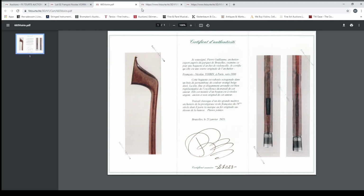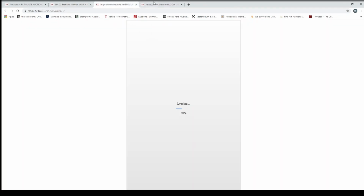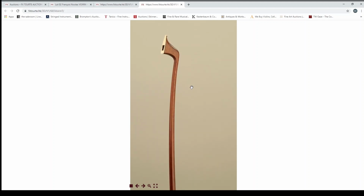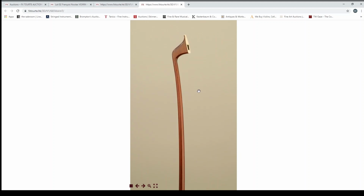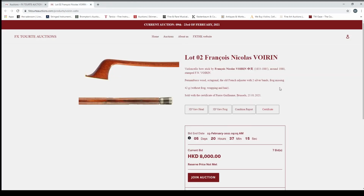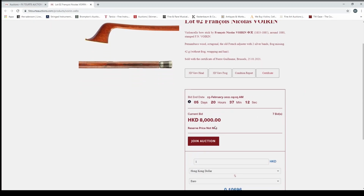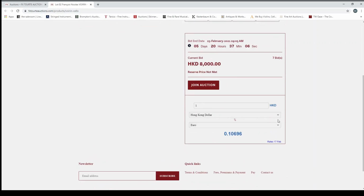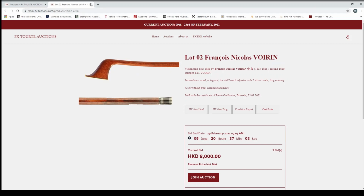Okay, so there's the certificate, and let's have a look at the 3D. Okay, here we go. 3D of the head is loaded. Yeah, look at that. I do like this. This is very cool. Well, it seems in fairly nice condition. And let's have a quick look here. You can see the wear that they're talking about on the top. You can see it's dipped in slightly, but yeah, very interesting. So there you go, current bid 8,000 Hong Kong dollars, about £800 or so. Reserve price not met, so no reserves met so far.